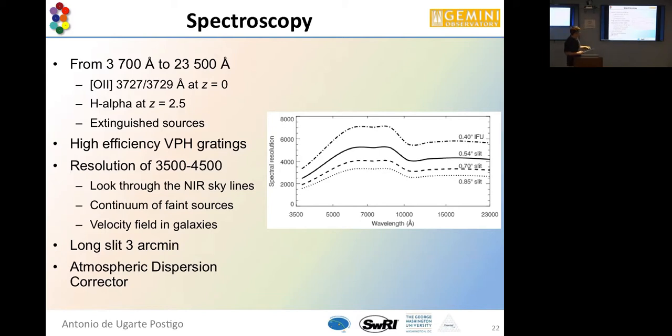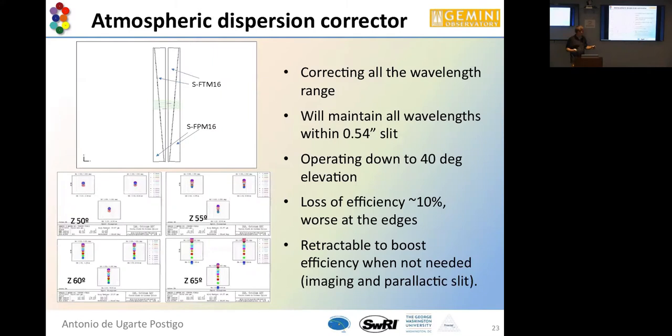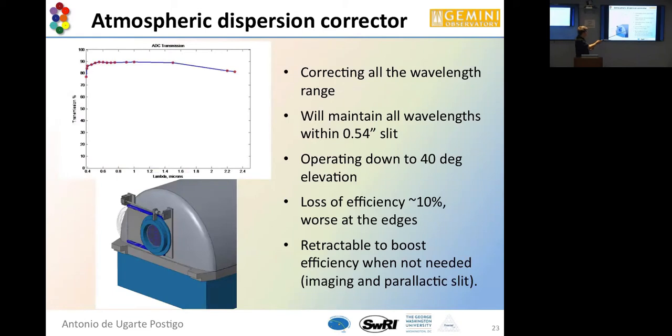Another thing is that we have an atmospheric dispersion corrector that works in the full range. This is what it looks like. As you probably know, what the atmospheric dispersion corrector does is try to correct for the dispersion you have in the light just by the effect of the atmosphere when you go down in elevation. It's quite demanding to make such a device that covers all the wavelength range. So it turns out not to be extremely efficient, as I'll show you in a minute, but we can make it work down to elevations of 40 or 50 degrees zenith distance, which is quite good. And we have a loss of efficiency of around 10%.